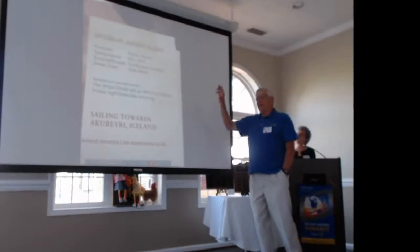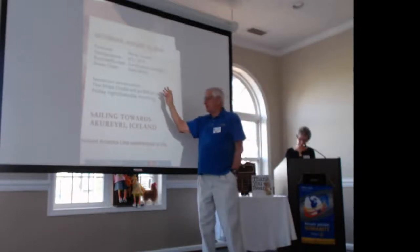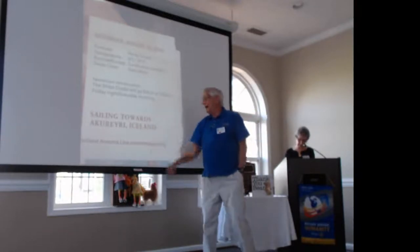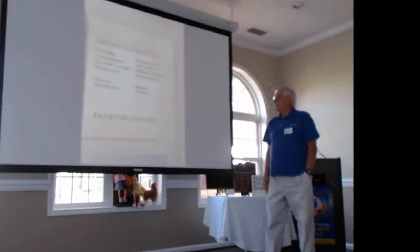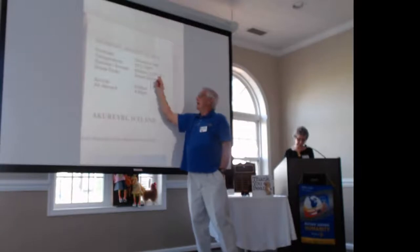Now we've left Svalbard. We've left the polar ice cap. Now we're sailing toward Iceland. And notice the continuous daylight is gone.